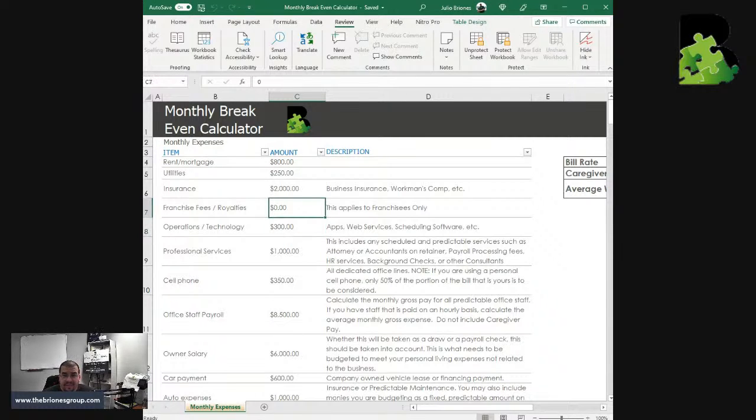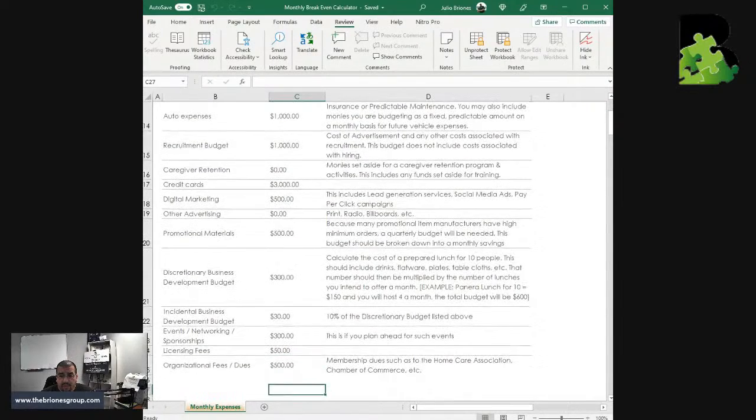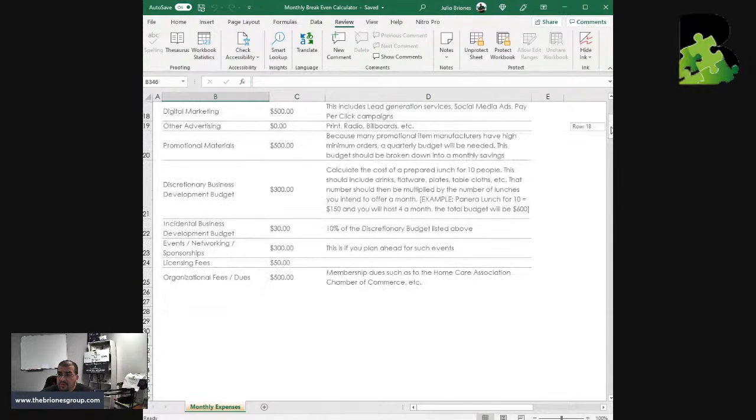But in here you would include whatever your minimum royalties are, your systems fees, and so forth. If you're part of a franchise that has an advertising pool, then that's something else you're going to want to look into. Operations and technology: what are you paying every month for your scheduling software? What are you paying for your web app, professional services, cell phones, office staff, and everything else? So we're going to take all of this and add it all up.